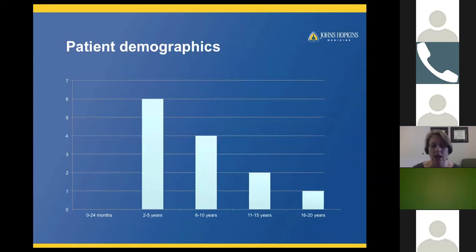And then oftentimes with older children who have these issues, it takes a while for them to circle back to the geneticist to see what new tests are available, to try and answer the question of what's the underlying diagnosis or reason for the neurologic issues.